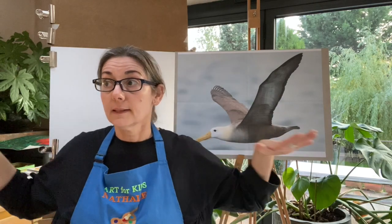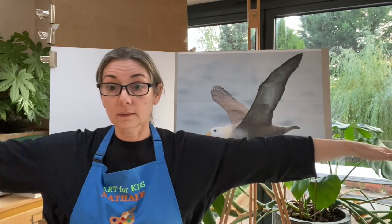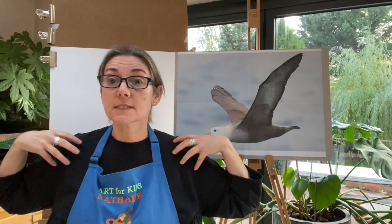But it's not the only reason. It's also because albatrosses can stay in the air and fly for hours and hours without stopping. They actually have in their shoulder a special muscle that, when their wings are extended, stops them from flapping. And they use the wind to glide. And they can go, as I said, for hours and hours, miles and miles without stopping.